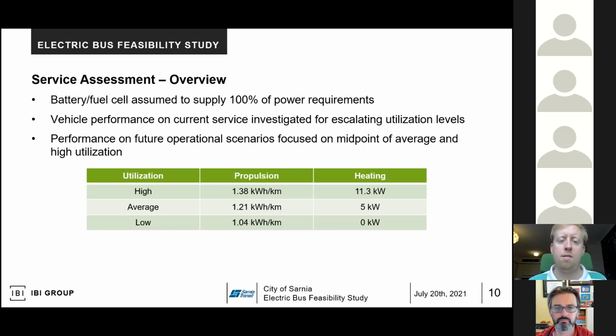Vehicle performance was investigated on the current services based on these escalating utilization levels that you see on the table below. And that has to do with, you see propulsion and heating columns there. Propulsion has to do with a variety of things, so passenger loading, how many people are on board the bus, weather conditions, so how slippery the road is. Different routes have different propulsion characteristics just because of the stop and go nature of the traffic.